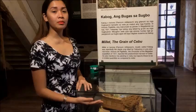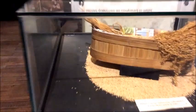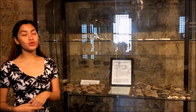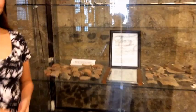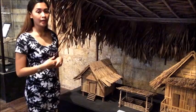At the center, you could see millet, or locally called gabut, which was reportedly the staple crop tilled by the Cebuanos in pre-colonial times. These are metal earthenware fragments which were recovered from a cave in Barili, southwestern Cebu. The natives in pre-colonial times preferred to live near shorelines for subsistence and trade. So now that ends the pre-colonial gallery, and now I will turn you over to my colleagues for the next gallery.